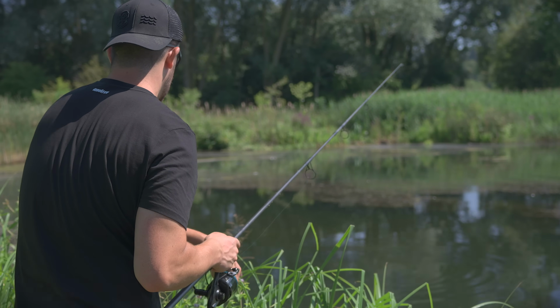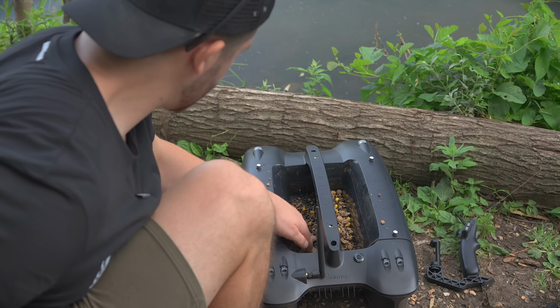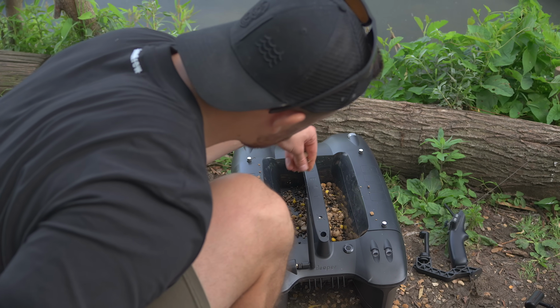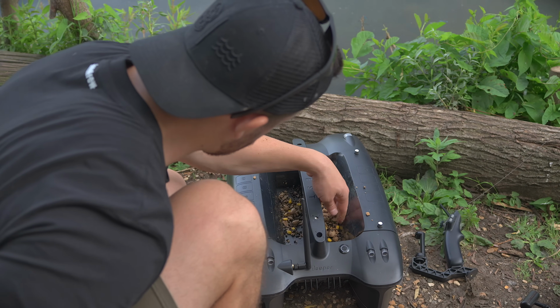Here are my 5 tips for fishing more efficiently with a bait boat. My first one is don't overload the hopper. It's very, very easy and very, very tempting to load those hoppers up so that they're piling high with bait falling out over the bait boat as you drive it out, and you think that that's gonna do you more bites. Often the case is it actually scares off fish.